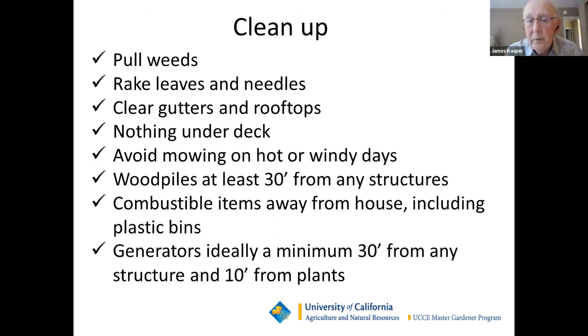Where at all possible, keep combustible items away from the house. This can be very difficult to do on an ongoing basis, but maybe as part of a checklist that you have in case of a red flag day, for example, move lawn furniture around, or your debris bins so they're further away from structures on your property. And it would also apply to generators. You want to keep them quite a distance away from structures and at least 10 feet away from plants.